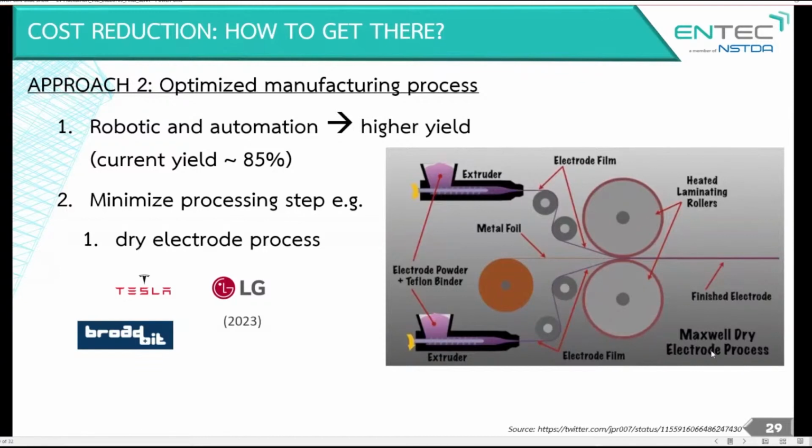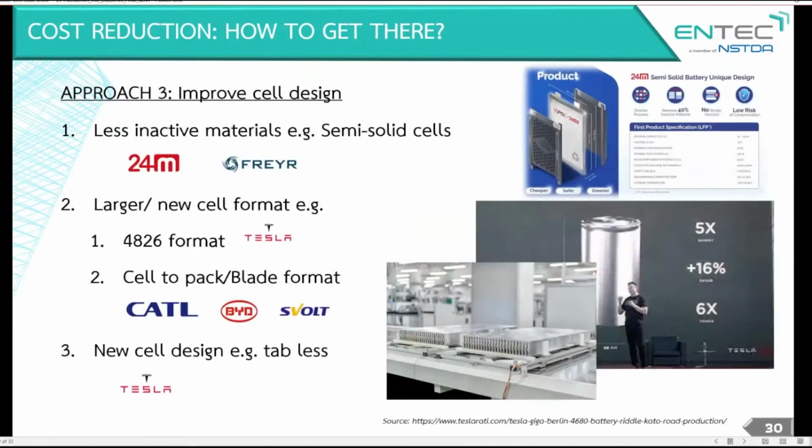The third approach is to improve cell design. We achieve this by, first, using less inactive material. Why use less inactive material? For example, we use semi-solid cells, or we can use larger or new cell formats. For example, we change to use the 4680 format from Tesla, or we use the 27500 cell, or cell-to-pack, or blade format. That's used by companies such as CATL and SVOLT. Or we use new cell design, for example, tabless.